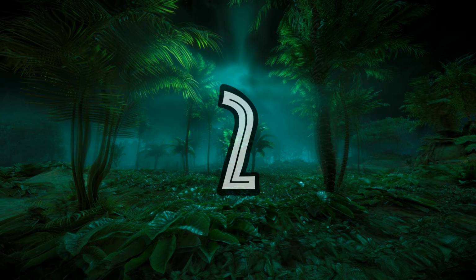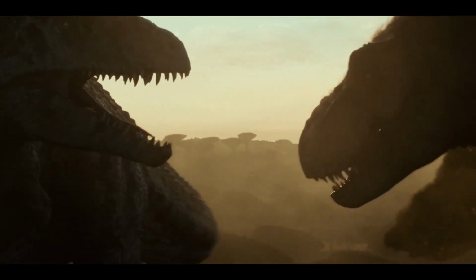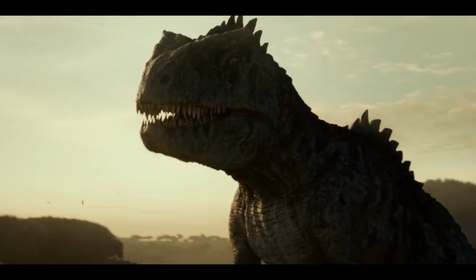Number 2. The Giganotosaurus. Finally, the Giganotosaurus makes its amazing appearance in Jurassic World Dominion. First of all, it appeared in the prologue, which was released a few months ago by Universal, and it received a very divisive reception from the fan base, because it had some creative choices when it comes to the design of the animal.